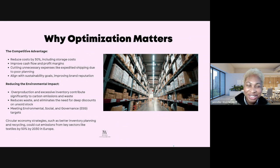And I do like this little stat that I'll just pull out at the bottom there, that the circular economy strategies, like inventory management, as old school as it is, could cut emissions from key sectors like textile by 50%. A lot of companies have goals by 2030, 2040, etc. But if we're really thinking about how we as people within Europe, or companies within Europe, can start making an impact, some of the simple strategies are the best, and that's inventory planning.